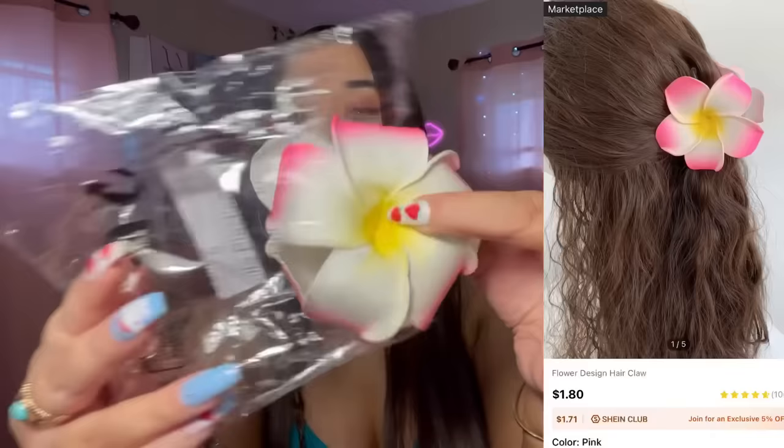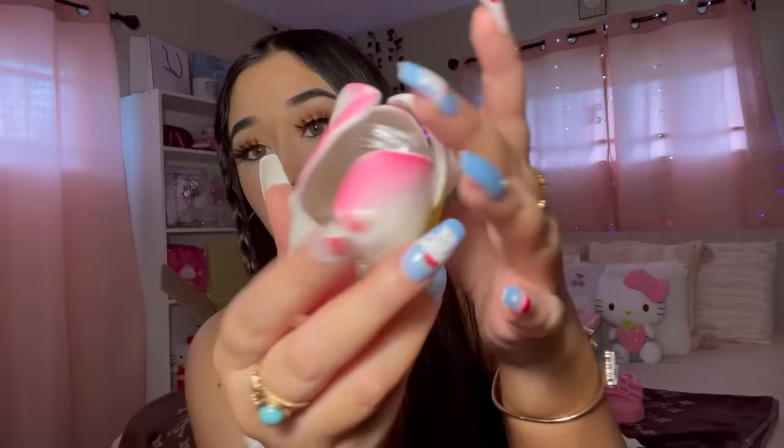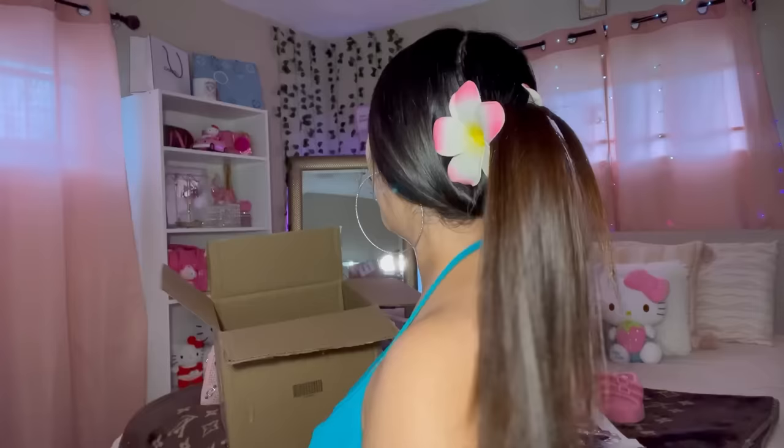All right, guys, so this is a flower hair clip. I didn't know it was going to be this material. Y'all see, it's like squishy and like flappy. I did not know that was gonna be hard. But look how pretty this is. So it's definitely not going to hold it up because it already feels kind of loose, but she cute.